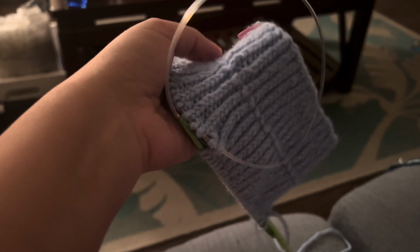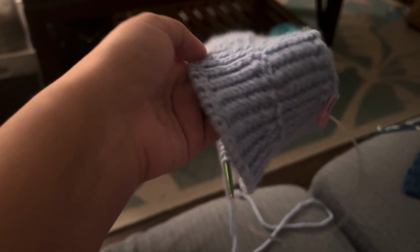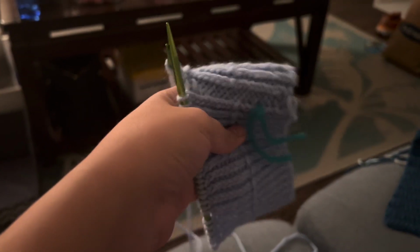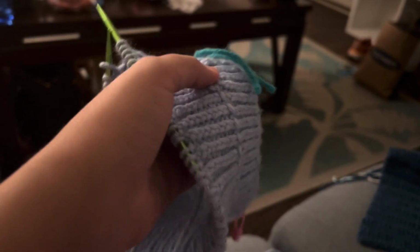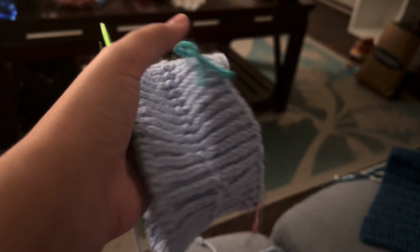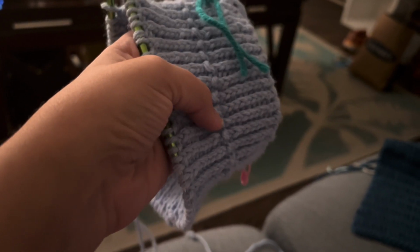So this is the collar. Obviously it's not perfect because it's my first time, but I think it looks pretty good. I think obviously the biggest error, but it is what it is. It's one of those folded over collars, and so I'm about to sew that or knit that, and then get started on the yoke.